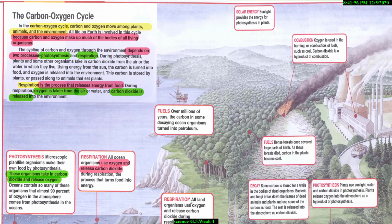All land organisms use oxygen and release carbon dioxide during respiration. Decay: some carbon is stored for a while in the bodies of dead organisms. Bacteria and fungi break down the tissues of dead animals and plants and use some of the carbon as food. The rest is released into the atmosphere as carbon dioxide.